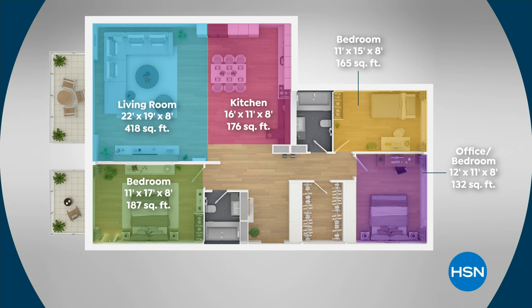A home office, an unfinished or finished basement. Maybe it's your music or your craft room that you just don't go into. Maybe it's that weird room down the end of the hallway that never gets any sunshine during the winter. Now you can have that room available to you.